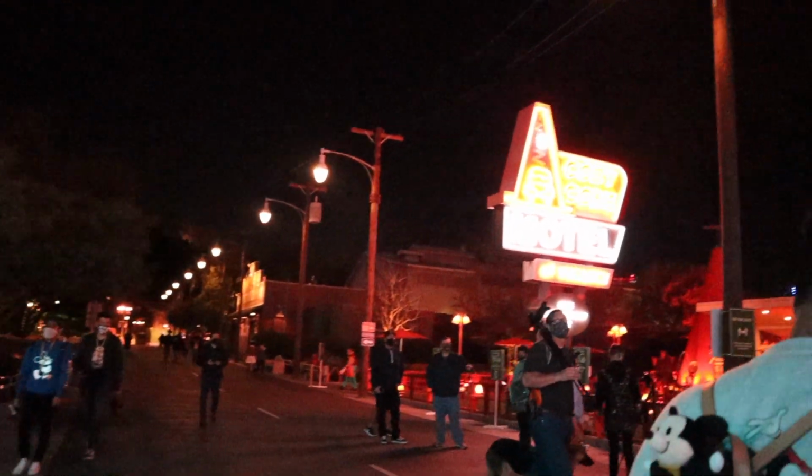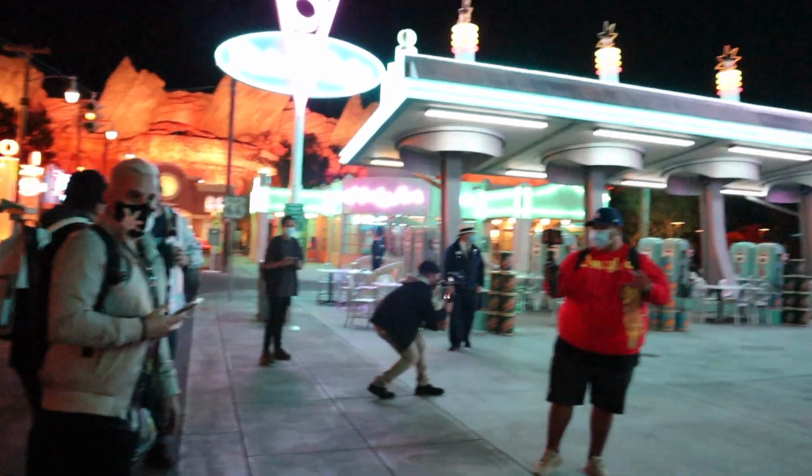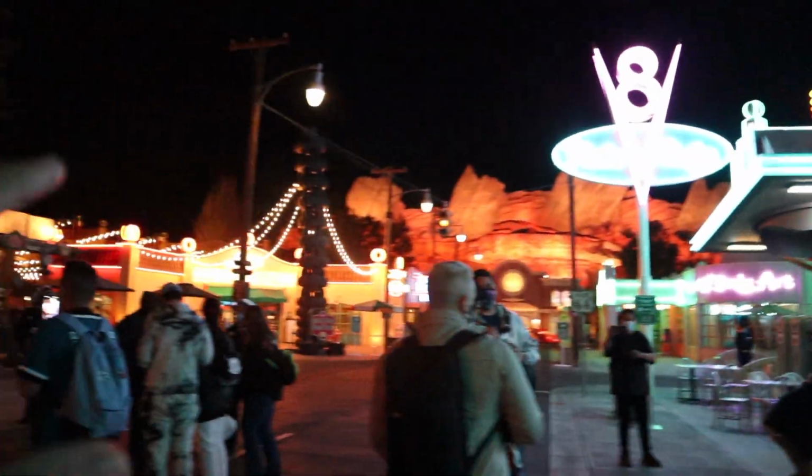Guys, we're still here. Everybody's here right now. We're just enjoying these last few moments here in the park. Before they kick us out, security's kind of making their way. But again, what a fun day here at a Touch of Disney. And I really can't wait to be back on the 27th.